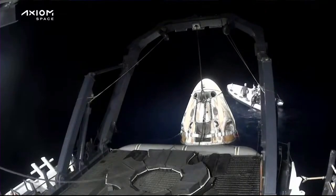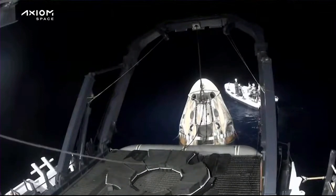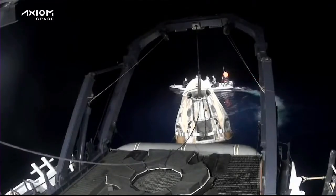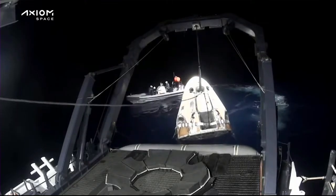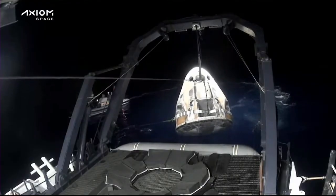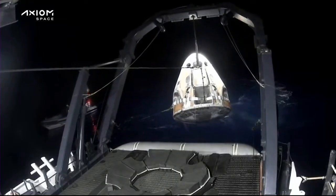As I mentioned before, this will happen very quickly. This is one of the most efficient and quickest parts of the recovery process. So don't blink. You can see the fast boat now clearing the way for the lift. That lift now underway. We should now see that hydraulic lift actuate and pull it out of the water. There we go.